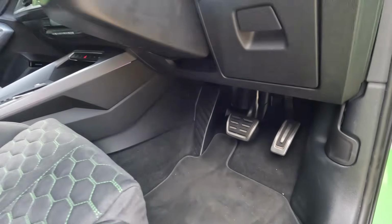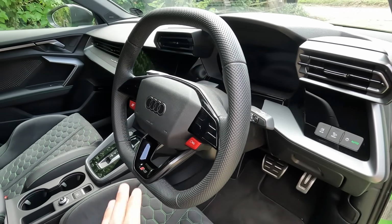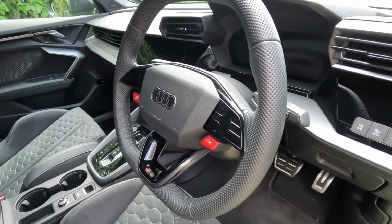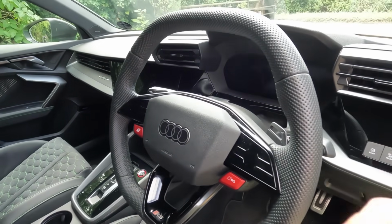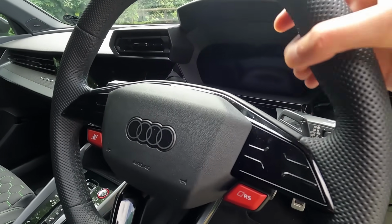It's familiar pedals, aluminium pedals, new steering wheel in the facelift Audi RS3. One of the best steering wheels I think I've ever used. Do you know why? It's flat bottom at the top and the bottom, but it's so thin and so nice to handle.